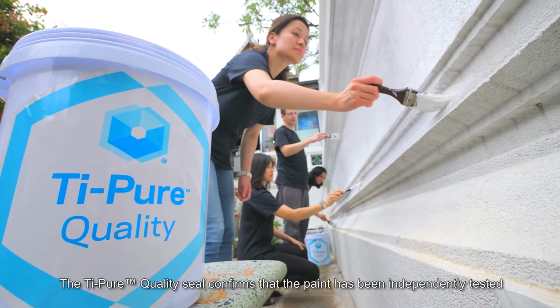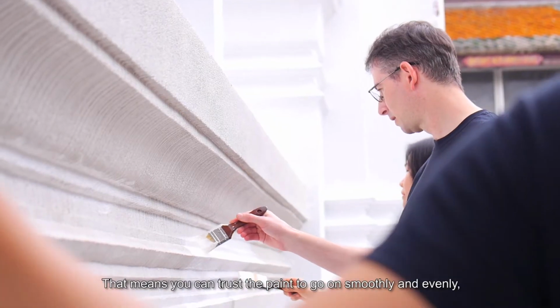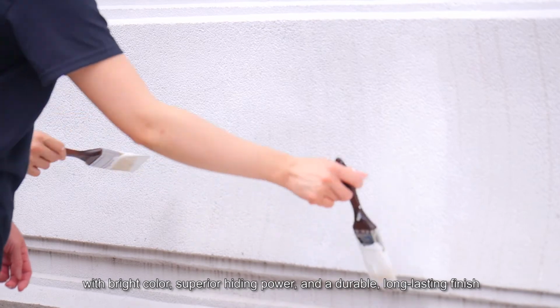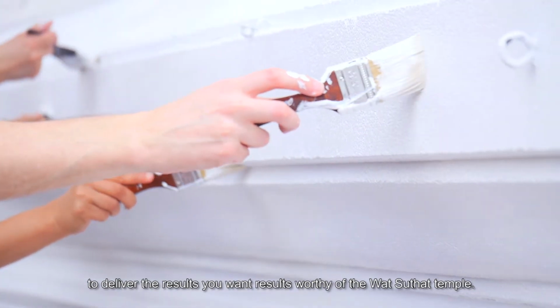The Thai Pure Quality Seal confirms that the paint has been independently tested for ease of application, appearance, and performance. That means you can trust the paint to go on smoothly and evenly, with bright color, superior hiding power, and a durable, long-lasting finish to deliver the results you want. Results worthy of the Wat Suthat Temple.